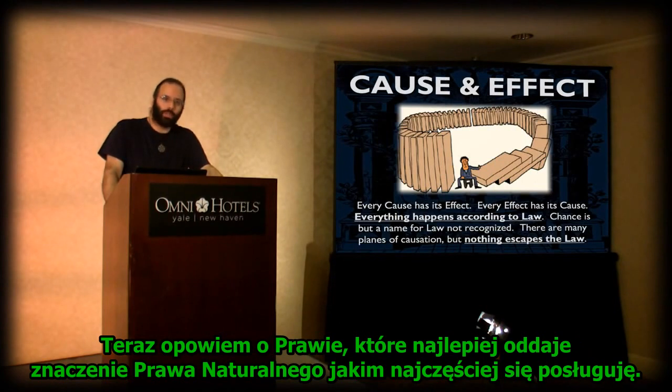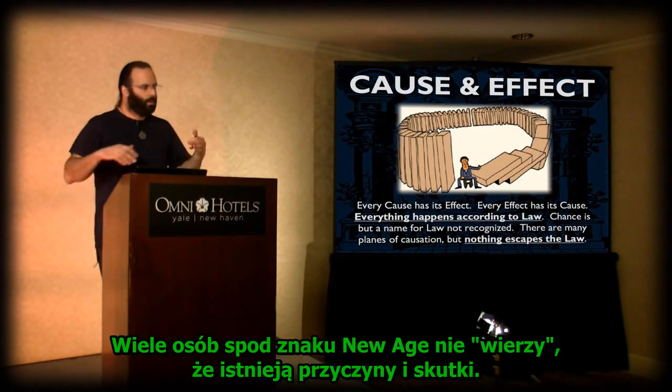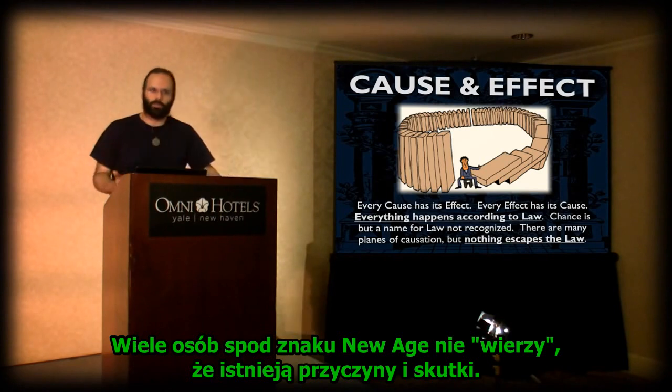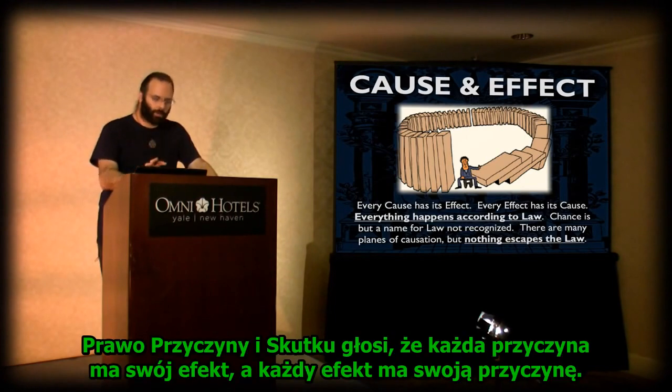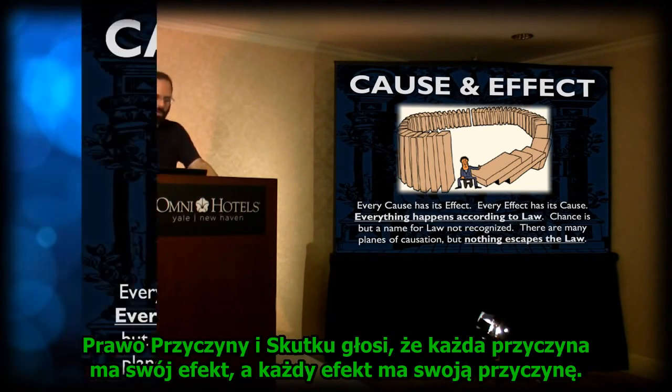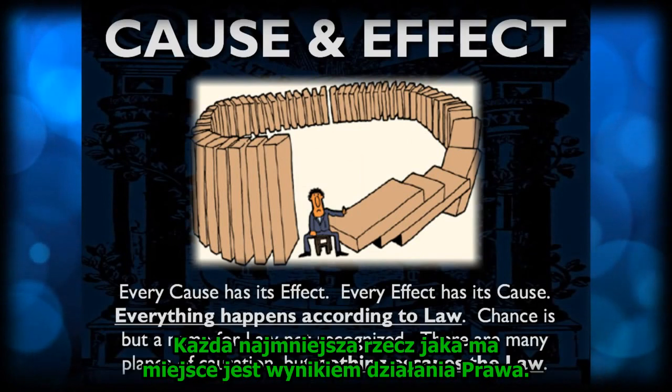This is the principle here in natural law that most fits in with how I'm using the term natural law today: cause and effect. Many people, again in the New Age community, don't want to believe that there are causes and effects, and that effects are driven by causes that come first and then manifest conditions. So the principle of cause and effect simply states that every cause has its effect and every effect has its cause. Every single thing that occurs happens according to law.